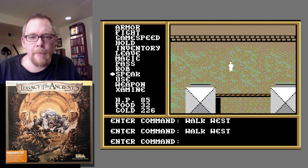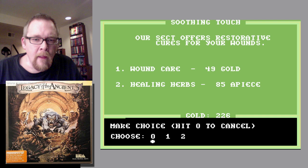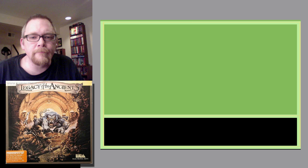My guy walking. Doo-doo-doo. I got a little head. It's not as noticeable when you're not emulated. Oh, okay, here we go. And he sells healing stuff, too.